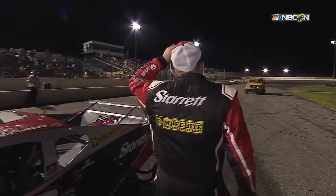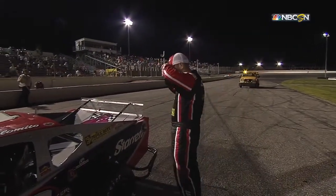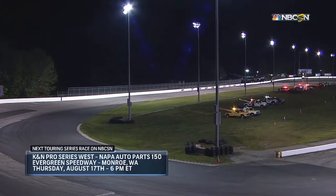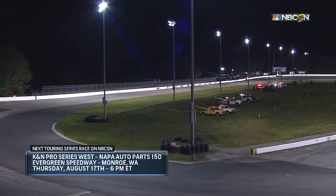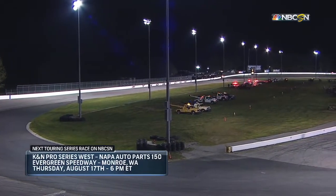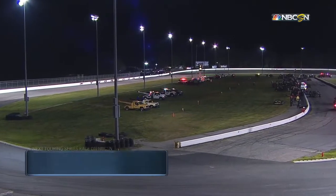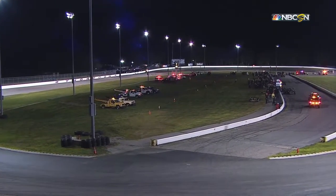Timmy Solomito puts a little bit of a margin, it's not a big one, between himself and second place in the points. Well, coming up later today, you can catch the K&N Pro Series West Napa Auto Parts 150 from Evergreen Speedway out in Monroe, Washington. You can see it at 6 p.m. Eastern Time. Well, now let's hear from Doug Coby.